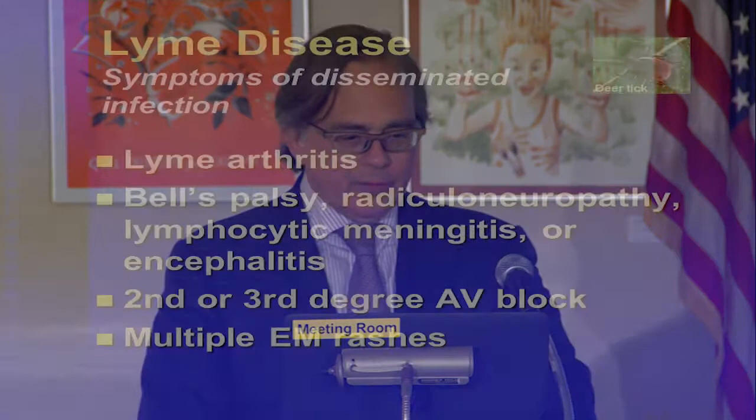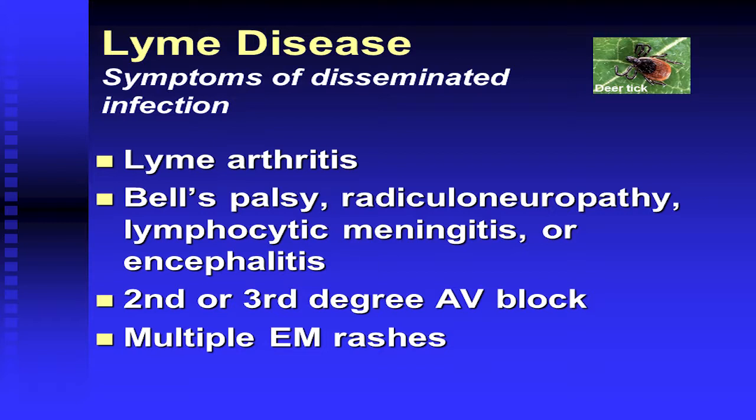So as I mentioned, you can get arthritis. You can get a condition called Bell's palsy, which is a paralysis of one of the nerves that control the facial muscles, and I'll show you a picture of it, you can get a drooping of one side of the face. Meningitis, encephalitis may occur. Second or third degree AV block, this is a special type of arrhythmia that's associated with Lyme disease. Sometimes it requires putting in a pacemaker temporarily in some people. It can be so severe, but almost always gets better with treatment, and the pacemaker can come out.